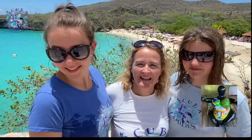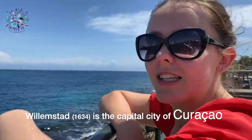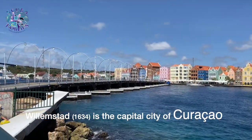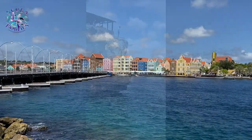You can go around and see the art in Willemstad. You can go and see the historical forts on the west side of the island. You can see flamingos, get to paint your own shishi. Willemstad is the capital city of Curaçao, and it was established in 1634 by the Dutch. You have an amazing floating bridge which allows ships to come in and out of the old town of Punda.